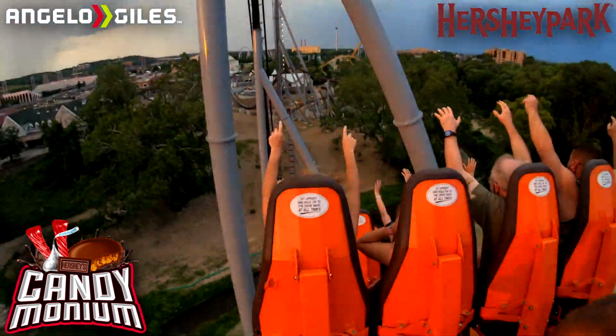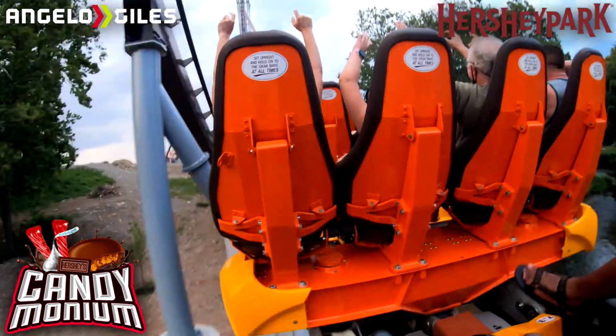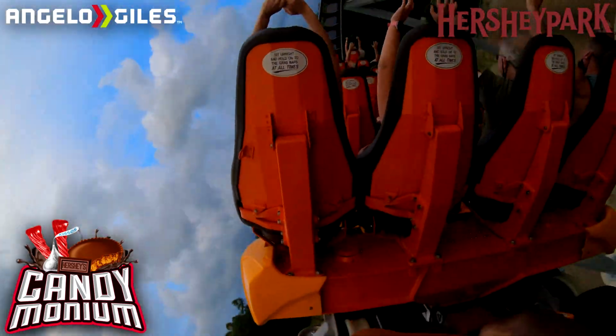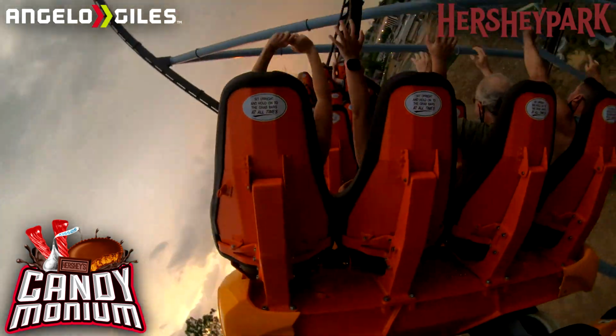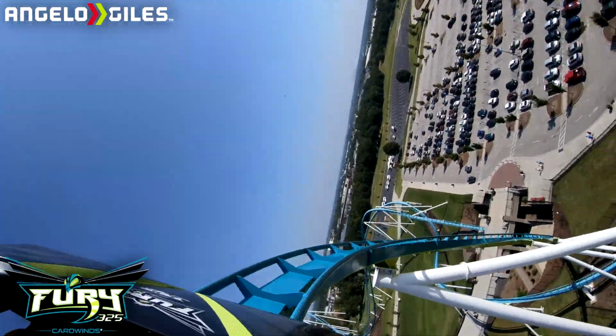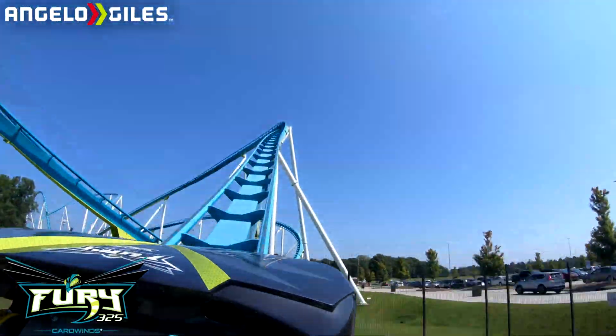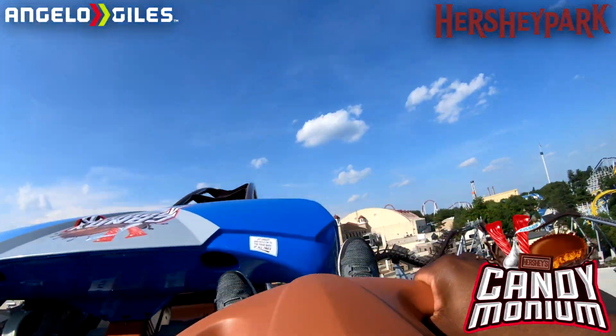But after you come through that turnaround, like I said, you hit that airtime hill and then you hit one more airtime hill. After that you go through a little helix and you hit this mini Fury element. I love this part because it was kind of like going through the treble clef in a sense, but just on a really smaller scale. But right after that there's this god awful trim break, and when it does hit you do feel it.